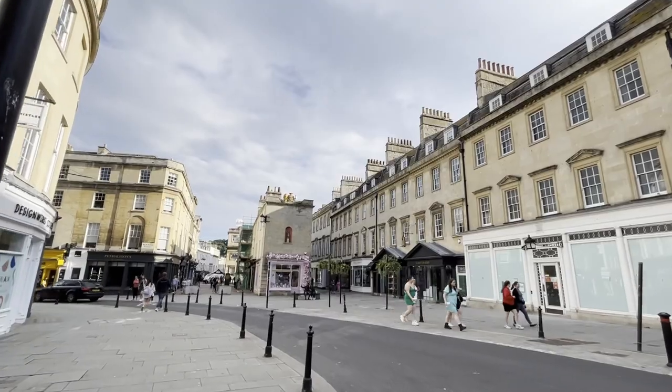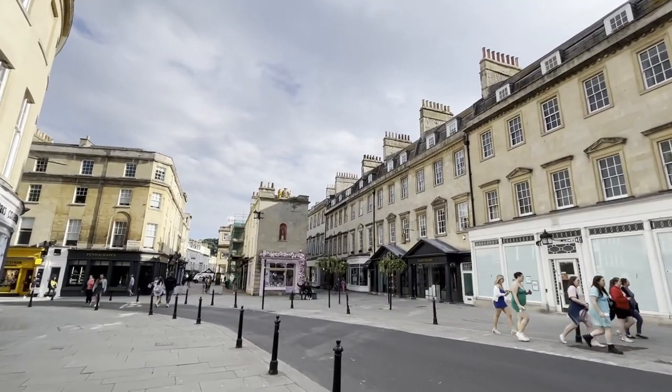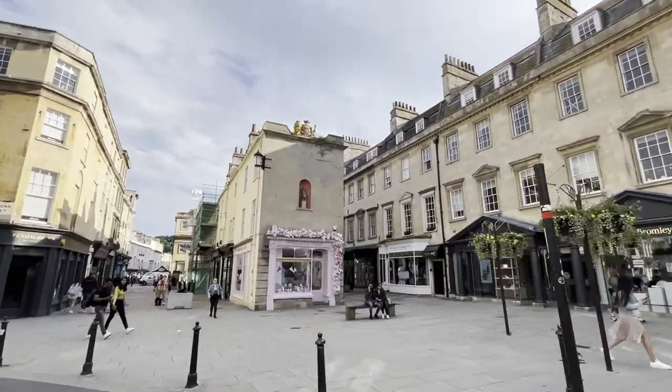This is Central Bath. The place is busy with tourists, shoppers, and visitors from all over the world.